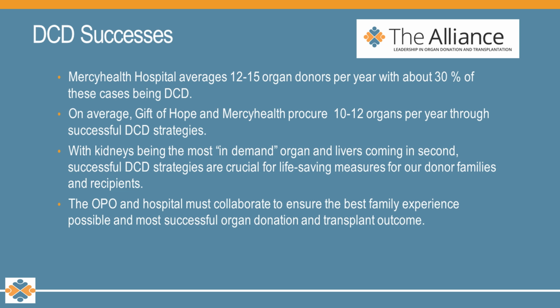Doesn't have to be a manager, but it has to be an advocate who believes in donation, who is educated to explain to all members of the healthcare team why we do this and what the DCD process is. I think it's also very important that there's communication with the OR staff.